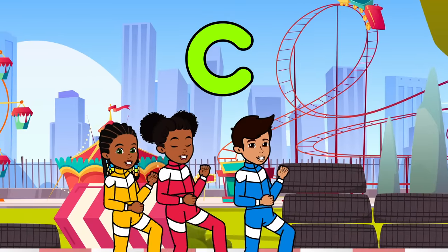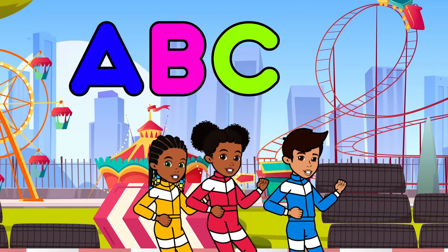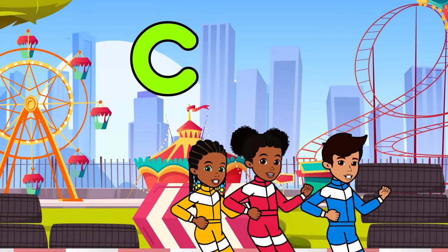Letter C, you can find after B. It has a curved shape that is easy to see. In the alphabet, it's known as a consonant. In case you didn't know it yet, just listen to me.